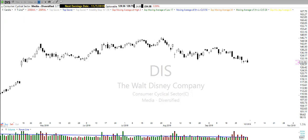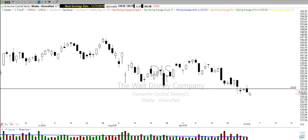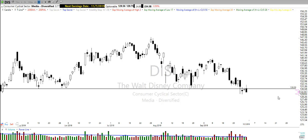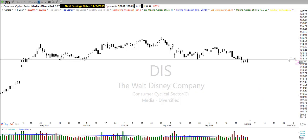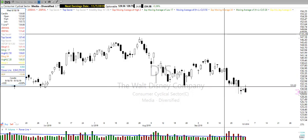Let's come over here and do this, because I was looking at this one myself this afternoon late. I'm going to put a line right there, and we're already below it. Anything below 130.60, I'd be all over that short. Actually, I'd bring it up here. Anything below 131, I think that's a good short. So thumbs up. Way to go.